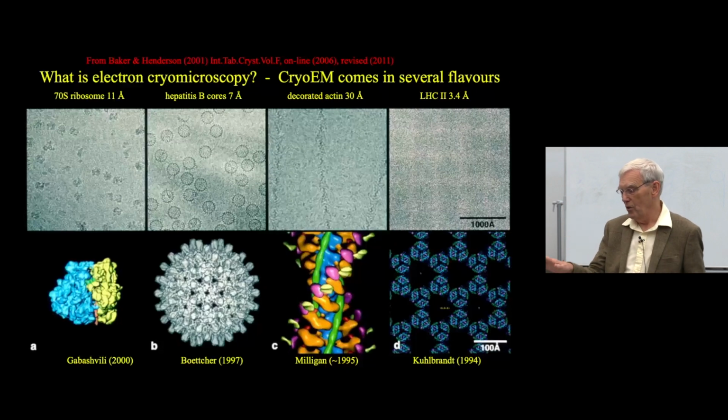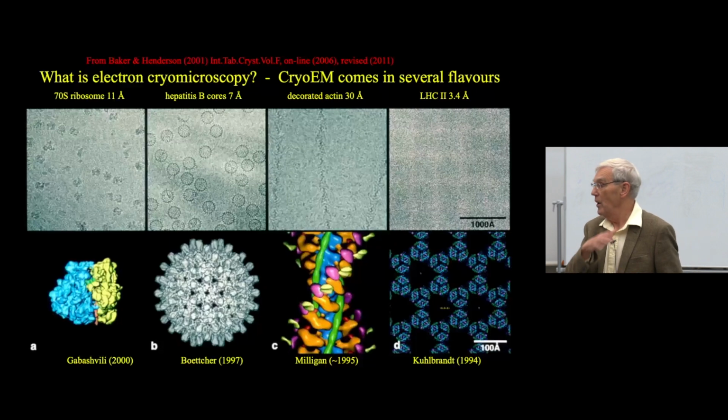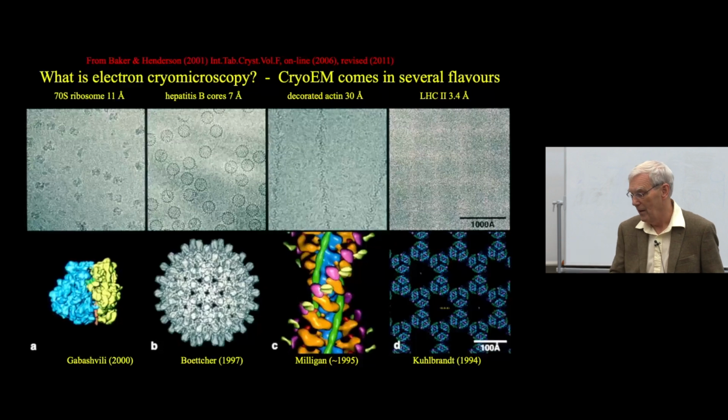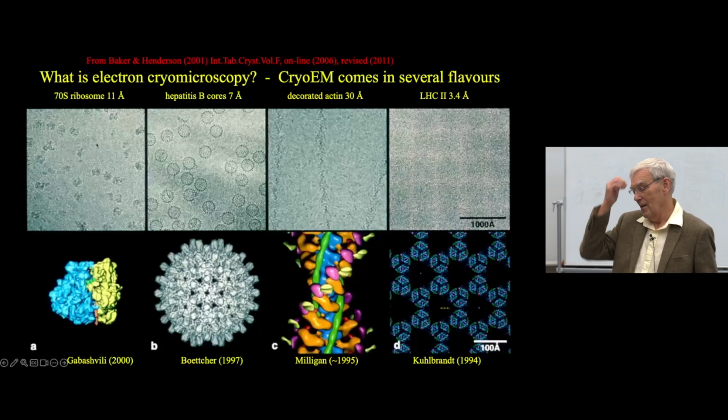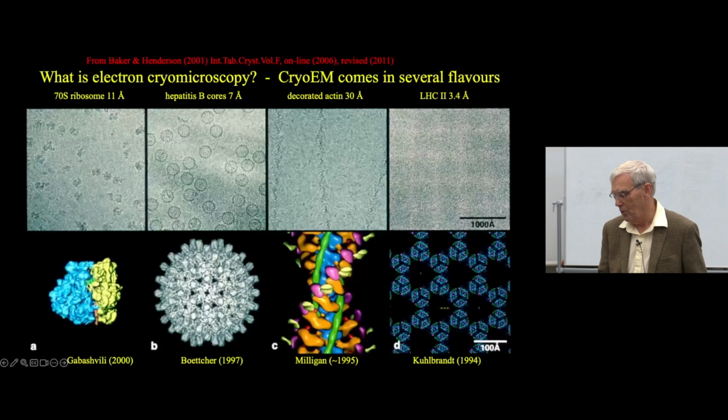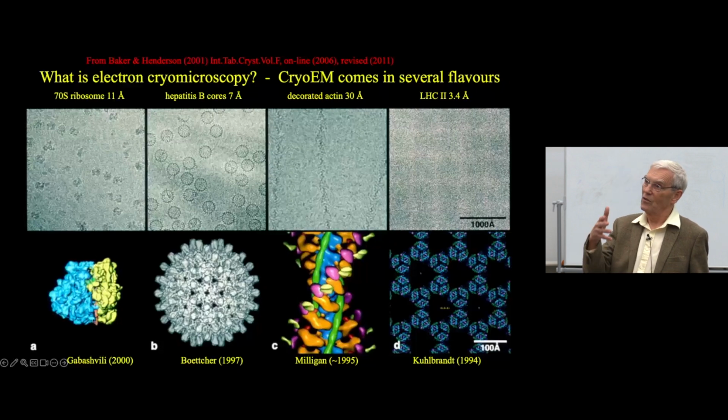And this is a figure out of a review from the year 2000 that Tim Baker and I wrote for International Tables for Crystallography, to try to explain why cryo-EM might be something to keep an eye on in terms of developing in the future, but it wasn't all that powerful then. So this is an 11 angstrom structure, not really good enough to resolve the alpha helices if there were any, but it was enough to resolve the large and the small subunit, tRNA, and some longer pieces of RNA. That was state of the art, say 23 years ago.